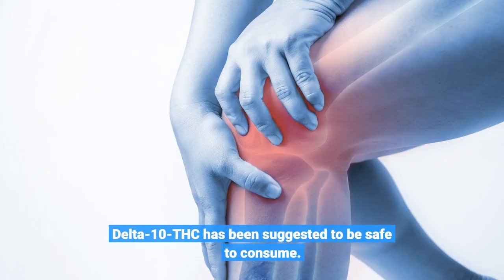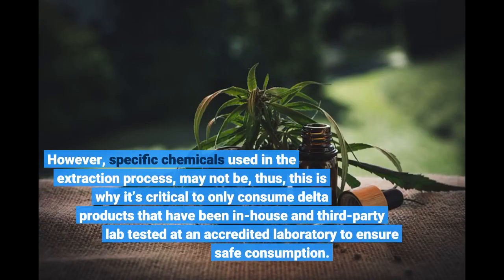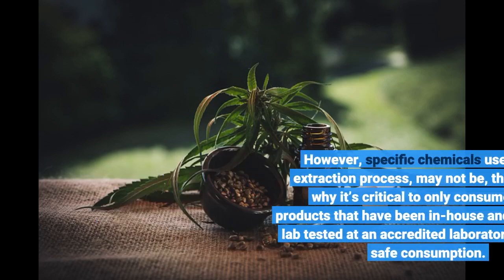Is it safe? Delta-10-THC has been suggested to be safe to consume. However, specific chemicals used in the extraction process may not be. Thus, this is why it's critical to only consume Delta products that have been in-house and third-party lab tested at an accredited laboratory to ensure safe consumption.